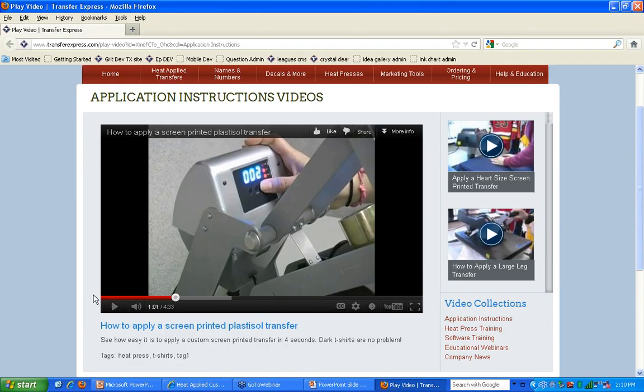Instructions come with every order, as I said, and it's important that you follow those instructions. Make sure to set your press properly. Make sure to follow the instructions in terms of the heat, time, and temperature, peel hot, peel cold. As you become an old pro, I'm sure those of you who have had your heat press for a long time could tell us that it gets easier and you get to a point where you don't even need to look at the instructions on a goof-proof transfer.